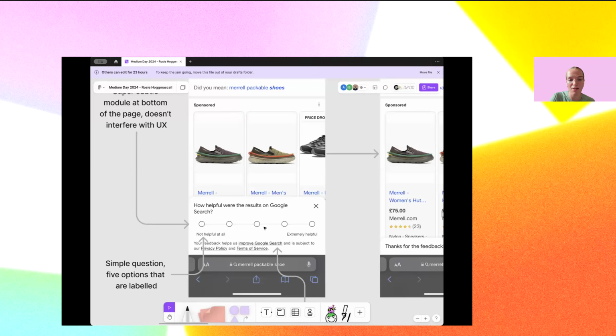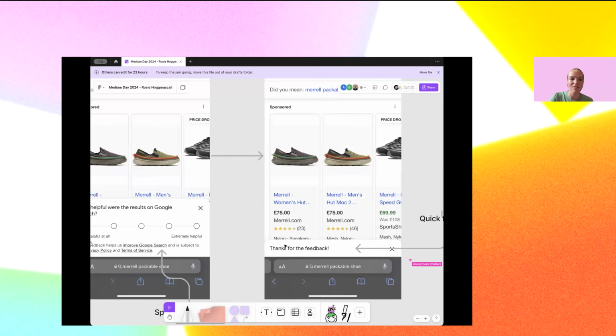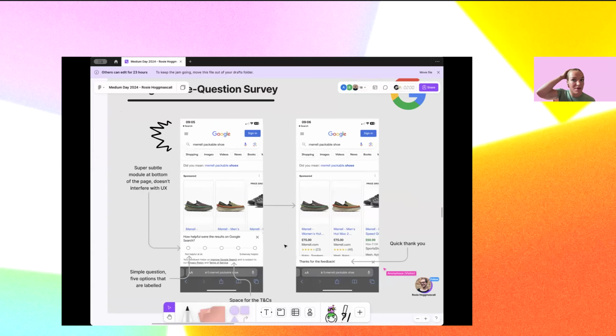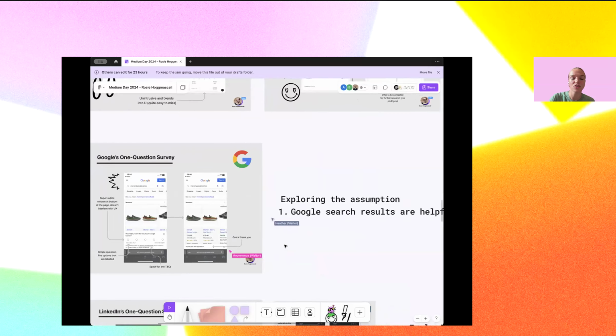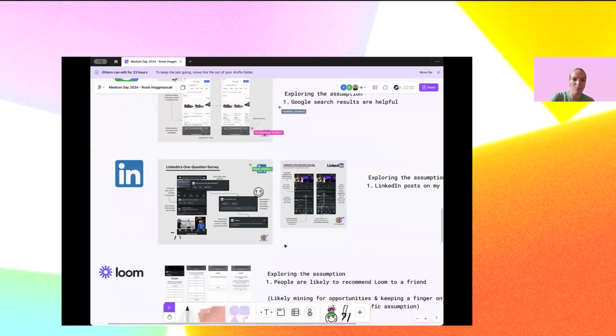This is called a 5-part Likert scale. And 5 is a really good number to use because you don't want more than 5. It's too many options. But too few doesn't give you enough information. It's good that they're labeled here. Just a 1 to 5 isn't as helpful. And once I tapped on one of these, it said, thanks for the feedback. So it's just a quick thank you. And so they're trying to work out whether I'm getting good search results. Interesting one there. Super simple, but they're trying to work out whether the search results are helpful.